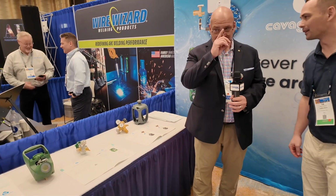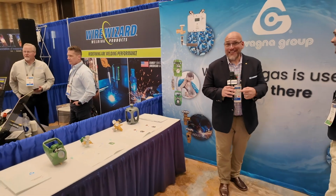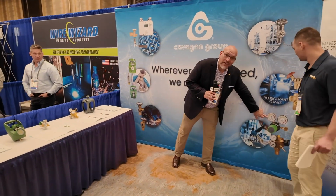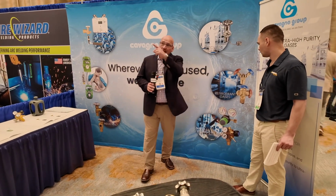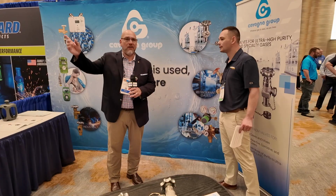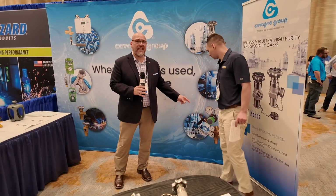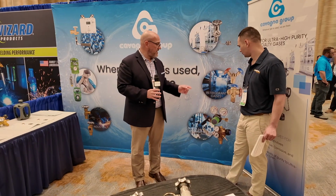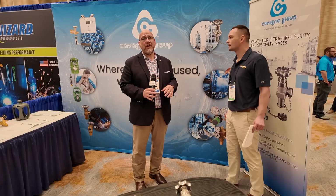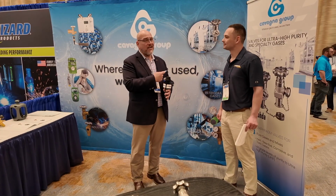How about the regulators? Oh yeah. I don't have a regulator here, but this is one of the products that we have. A couple of our distributors here at GAWDA have them in their booths, like Evergreen and RMI and ICS. It is a fantastic regulator because it's reliable. It's a proven track record. It's been around for over 20 years, but it's more economical than some of the other brand names you're going to be dealing with. More reliable. It's got the Cavagna name, so you don't have to worry about questionable product.